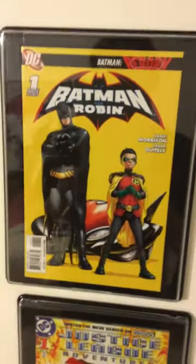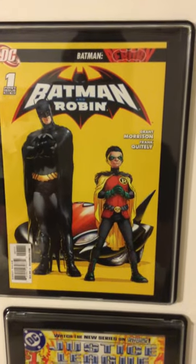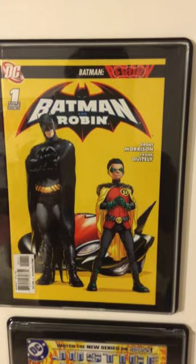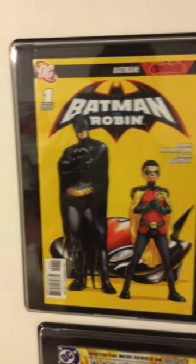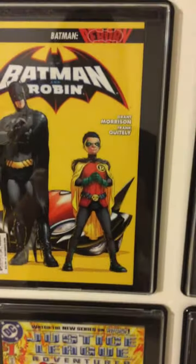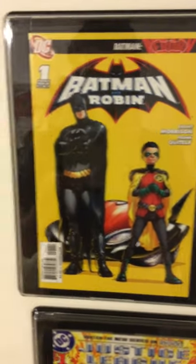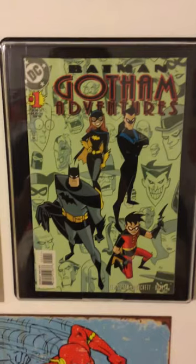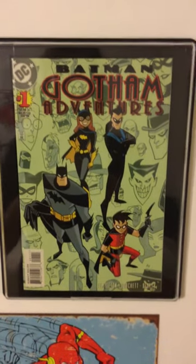Got Batman Run. This is actually the first physical comic book I ever read, like 2 years ago. And that's what really got me to start liking Dick Grayson. He's actually the Batman on the left, and then Damian Wayne is the Robin on the right. I know that sounds weird, but you should read it. It's awesome.